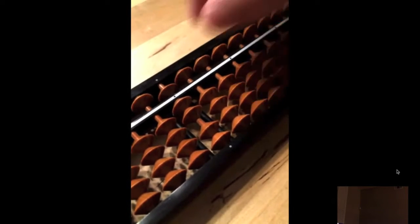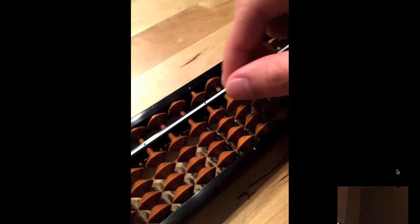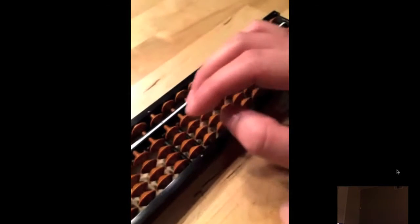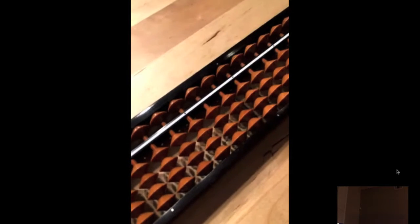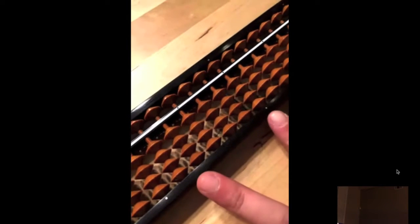So same thing, let's say we need to carry over the tens place. So let's say we're adding 4. Let's take away 6 plus 10. And then let's say we're doing something really tricky, like taking away 6. That's minus 10 plus 4. But oh no, there's not enough space in the bottom beads, so we're going to have to carry over to the 5, so we just plus 5 minus 1.